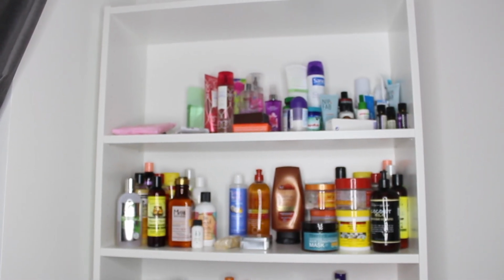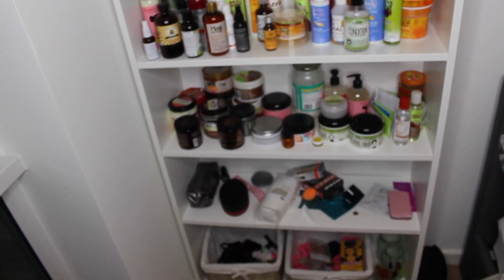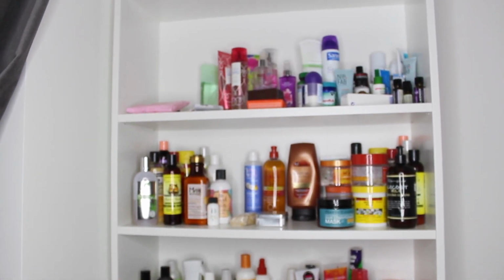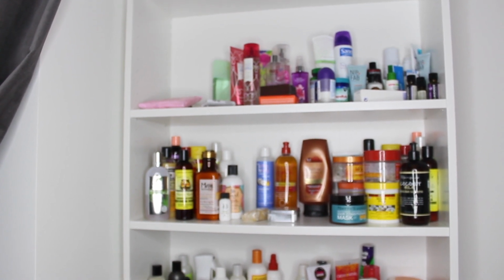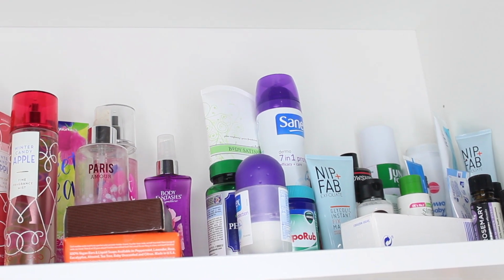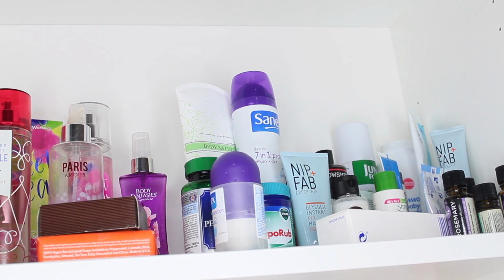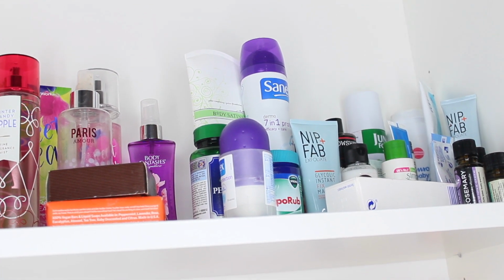Right, okay, so let's get started. I wanted to show you guys the length of the shelf. Right from the top, you can see, and it goes all the way down to the bottom. I'll talk you through each section so you get an idea of how I've organized myself. The top shelf consists of all of my fragrances, my wipes, all my daily stuff, face stuff, skincare stuff, oils. There's some repellent in there in case I travel. That Jungle Formula. If somebody knows about Jungle Formula, please let me know.